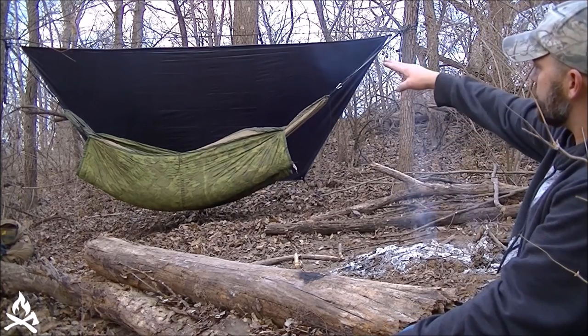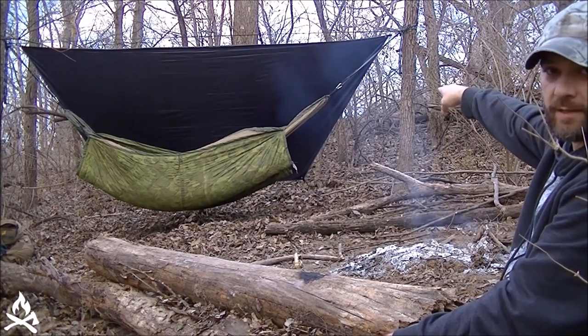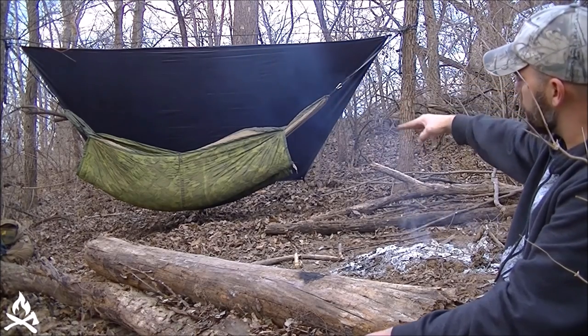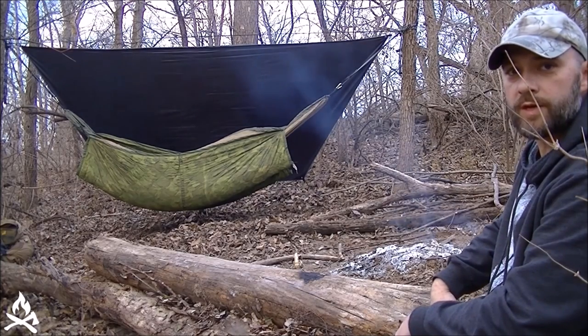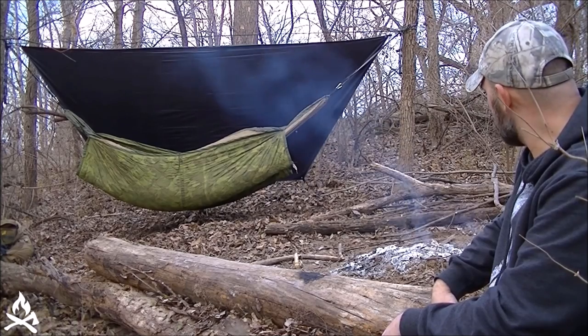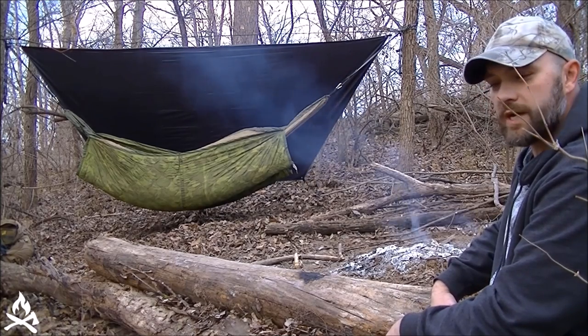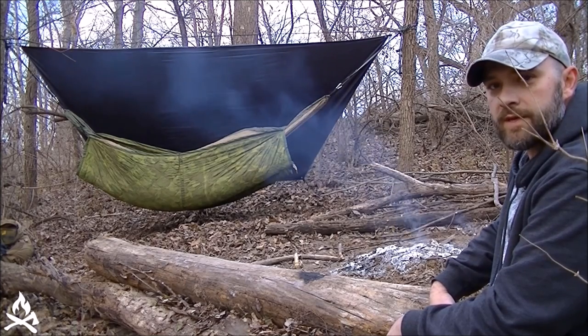If I need to, I may lower everything, lower my ridge line, my hammock down a little bit, just to block the wind coming in from the sides. But hopefully this will all work out pretty well. I guess we'll find out one way or the other. Anyway, I'm going to tidy up here a little bit, get things kind of situated, and then we'll start thinking about some food.